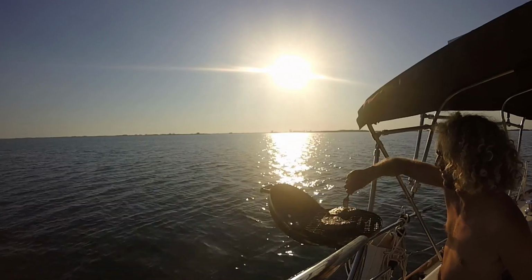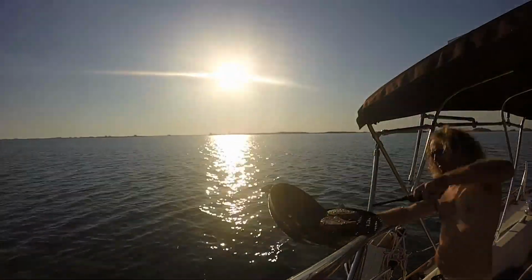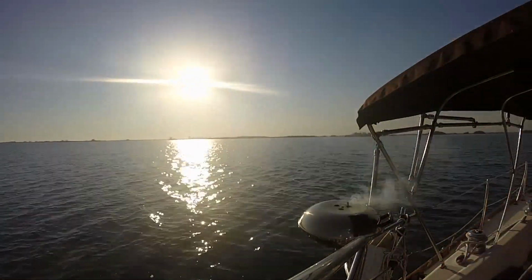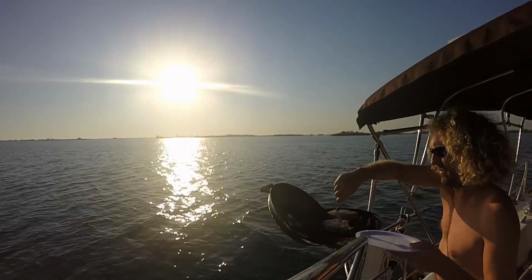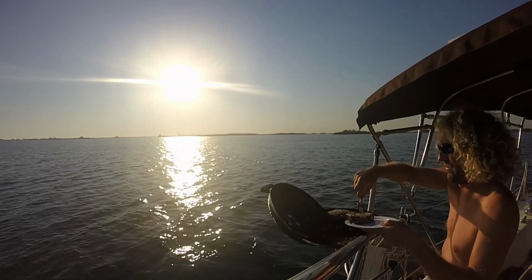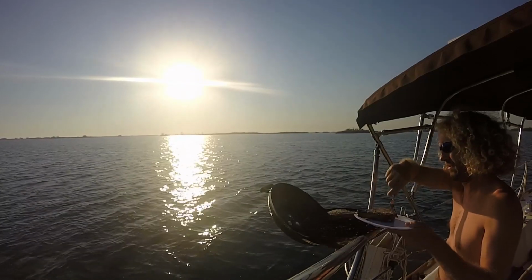This anchorage was seriously awesome. The weather was perfect, we were the only ones around, and through the mangroves was a great restaurant that we could get to whenever we wanted to get off the boat. The pork chops were smelling great, and it was about time to chow down.